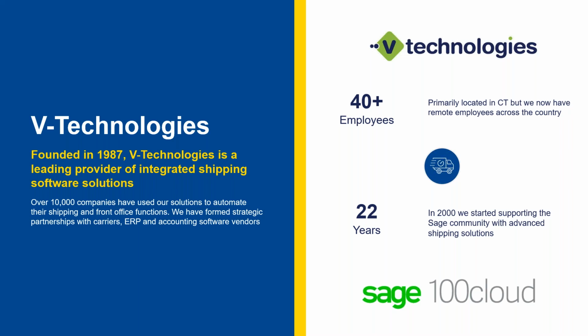Again, we're located in Connecticut, with 40-plus employees, and just recently we started doing more remote employees, so we have people working for us all across the country. In the 35 years that we've been in business, over 10,000 companies have used Starship to, like I'm going to show you, really automate and streamline that whole shipping process.